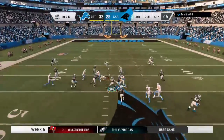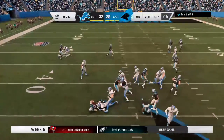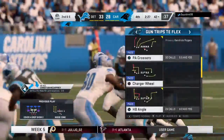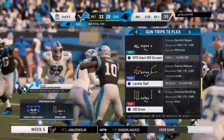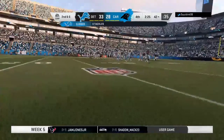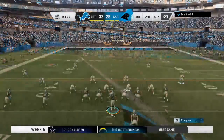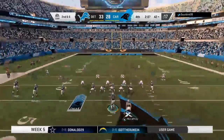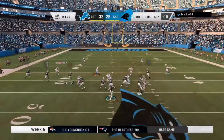Now a run with McCaffrey. Call it a gain of 4 on first, and that'll make it second down. I call that play a success. A nice inside run sets up a very manageable second down, a very solid gain on that play. They don't need to run another play here before the 2-minute warning. Let's see if they do it anyway.